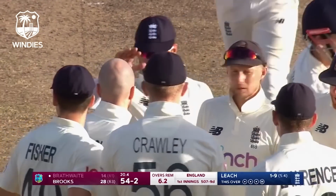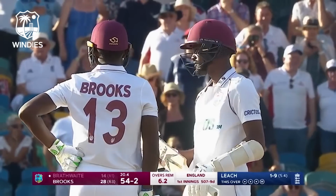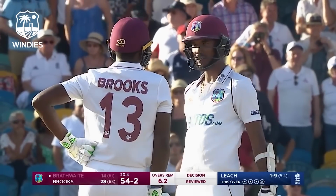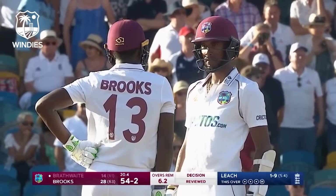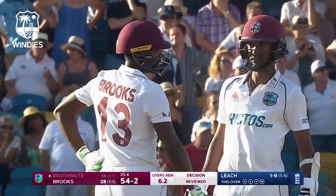Thank you, Nigel. Clear review for LBW. The original decision given is out. TV umpire to director. We have a player's review for LBW. The original decision given is out. Front foot check, fair delivery established. Can we move on to front on, please?